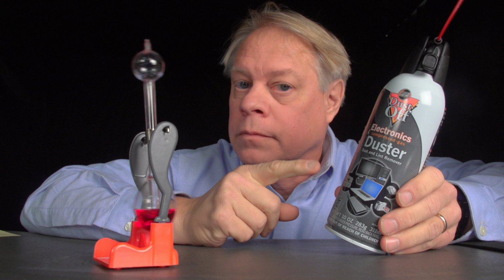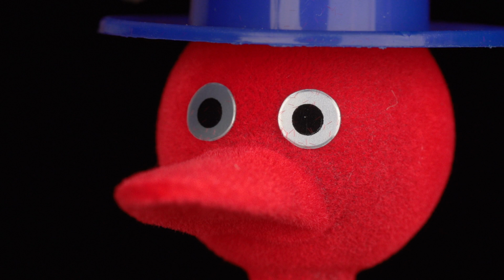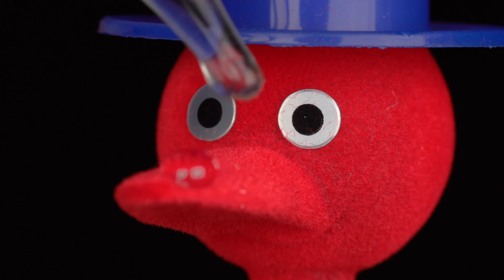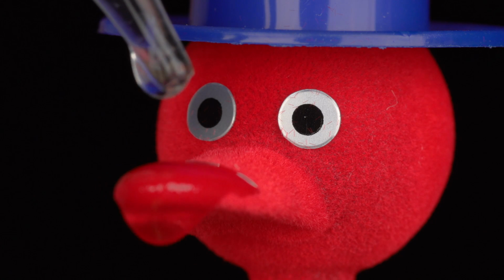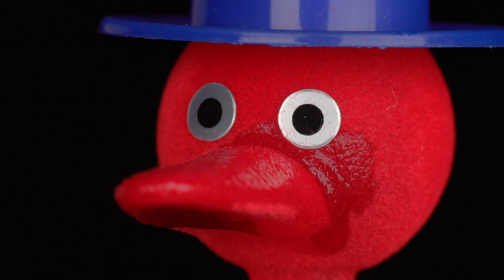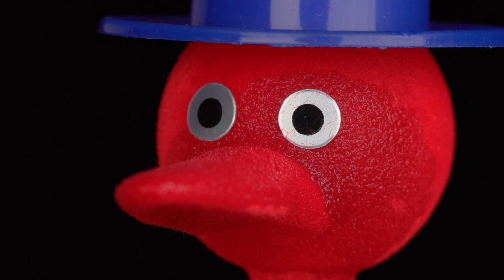I used compressed air to cool the head because I can control the amount of cooling. The bird, though, cools its head by drinking. The head is wrapped in fabric that absorbs water. As I put drops on the beak, you can see the water beads up at first, then saturates the fabric and spreads rapidly around the bird's face. On the right side, you can see it creeping to the back of the head.